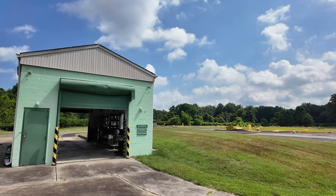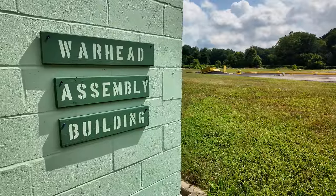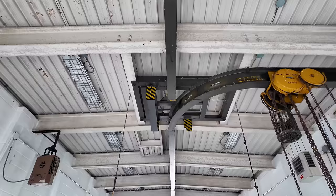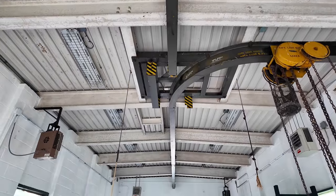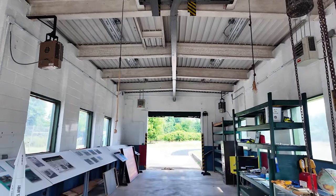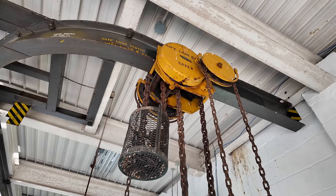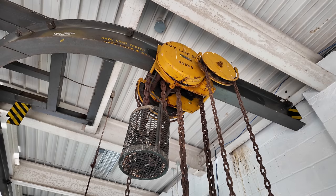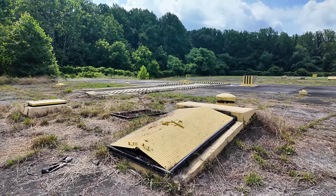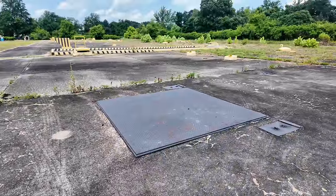Our first stop is the Warhead Assembly Building. This hoist was used to move the conventional and nuclear warheads. Next, we'll check out the launch pads before we head down to the missile magazines. Here is one of the launch pads.